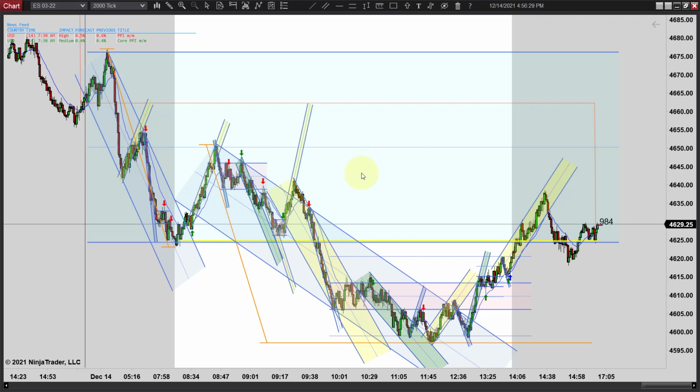So I'm not really going to call this a range day. This is really two legs down, and then we corrected after that. So it didn't really play out like a range day. A lot of sideways action here, but it's really two measured legs down.